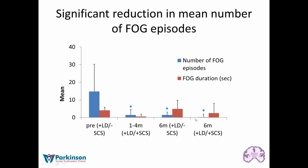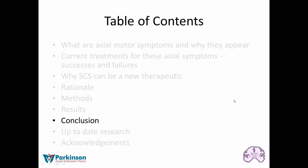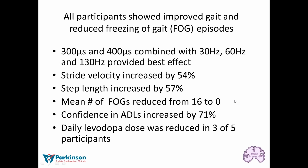So that was something that we found interesting. Just some quick conclusions from that pilot study. We showed that all participants improved in their gait and they had reduction in the number of freezing episodes. We found pulse widths of 300 and 400 combined with the frequencies stated here provided the best effect for these patients. Stride velocity increased by 54%.